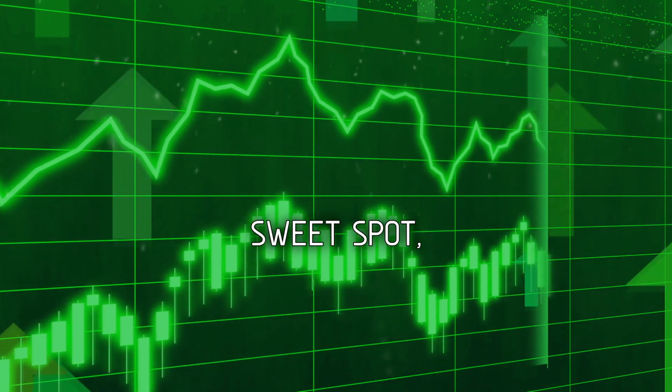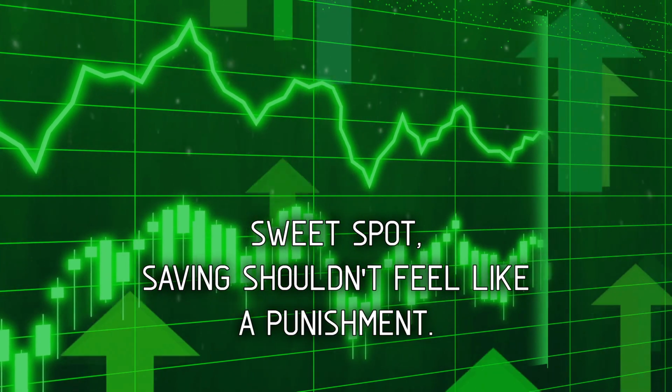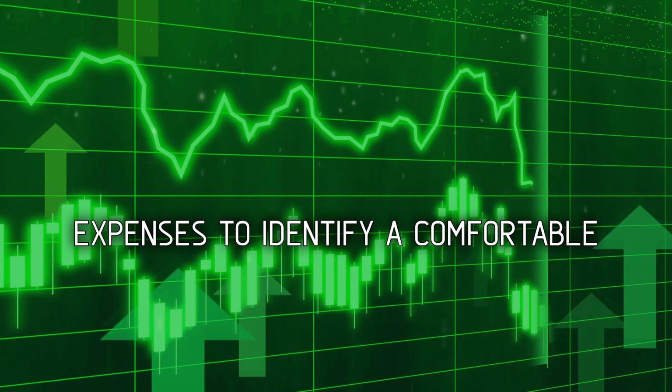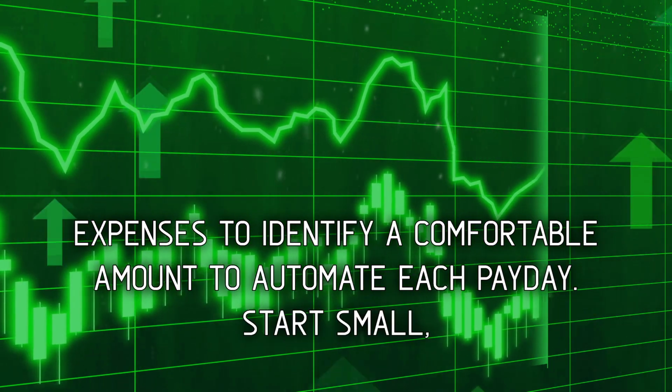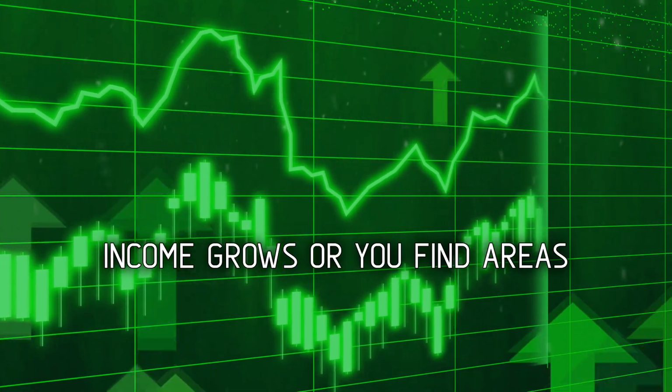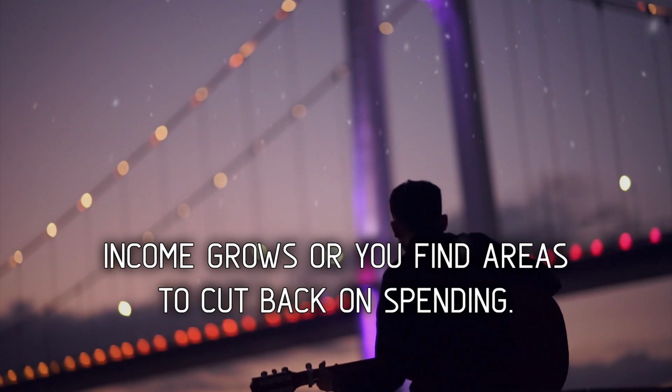Find your savings sweet spot. Saving shouldn't feel like a punishment. Instead, analyze your income and expenses to identify a comfortable amount to automate each payday. Start small, maybe 1 to 2% of your income, and gradually increase as your income grows or you find areas to cut back on spending.